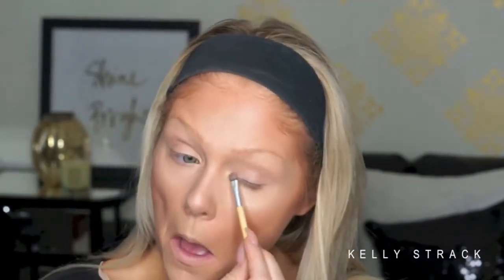Then I also like to grab a tiny little brush, and I'm going to dip it in that highlighter. I'm just going to highlight underneath my brows, which are not even filled in yet, but we are going to highlight underneath there just to emphasize that arch, and this will obviously look a bit better once the brows are done. And then last but not least, I'm just going to put it in the inner corner of my eyes as well, just to really open up that area and further highlight.